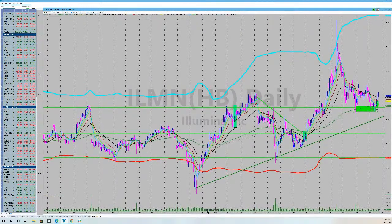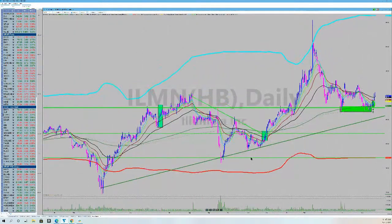is Illumina. You all know I like it. We traded it once before, right back here. It had a huge run. Now we put a double bottom in, and on the ARMR report, we bought it right here.